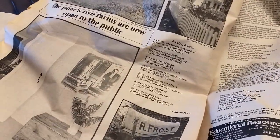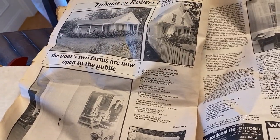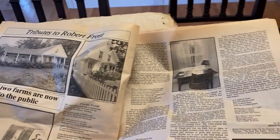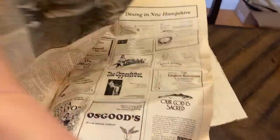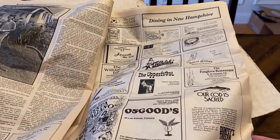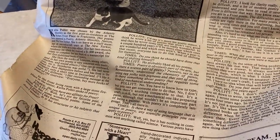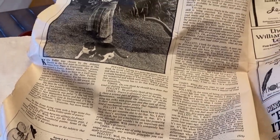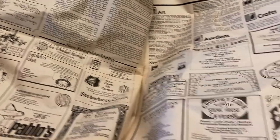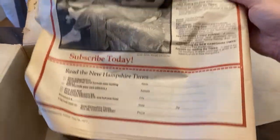Okay, here we go. The Two Poets Farms are now open to the public. Yeah, the Frost Farm in Derry is pretty cool. I haven't actually been inside. It's been closed until recently, but I'll probably actually read this article. It's pretty neat. Dining in New Hampshire. Here's a bit about a poet in residence in the Frost Farm in Franconia, which was the other farm that he owned and lived at. I'll read that too. New Hampshire events, some poems. This is really cool. I'm glad I grabbed this. Bummed it got all messed up.